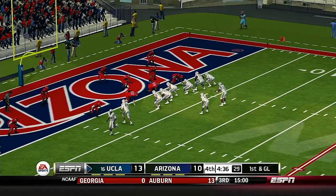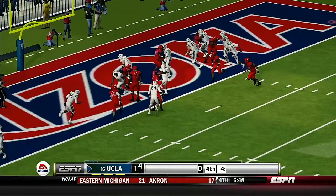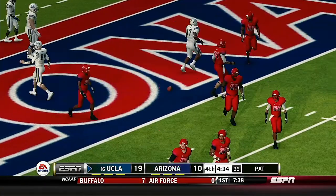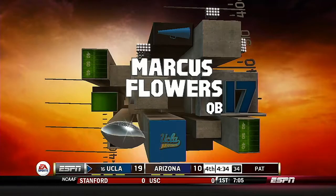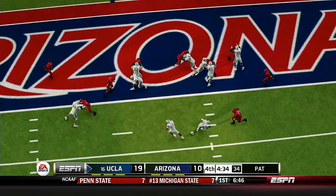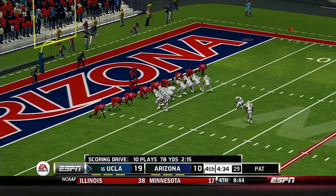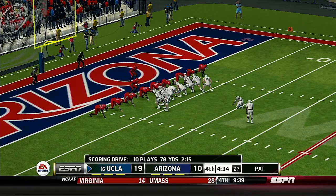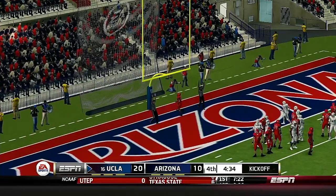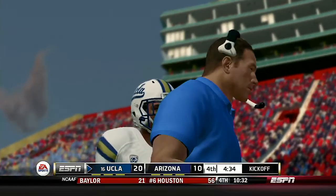Touchdown, UCLA! That is great tough football right there. Getting down to the goal line and just punching it in. He makes the PAT. A 10-play, 80-yard drive, and they get it in for 7.